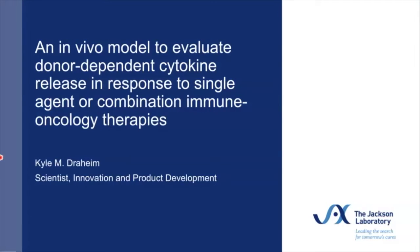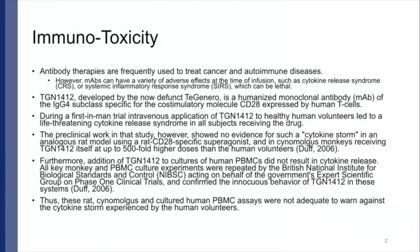So today I'm going to talk to you about a model that we've developed to look at cytokine release syndrome or cytokine storm in response to single or combination immuno-oncology therapies. One of the biggest reasons why it's very valuable to evaluate immunotoxicity is that antibody therapies are becoming more and more frequent to treat cancer, in addition to autoimmune diseases.